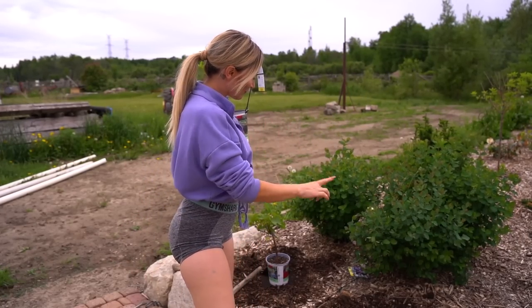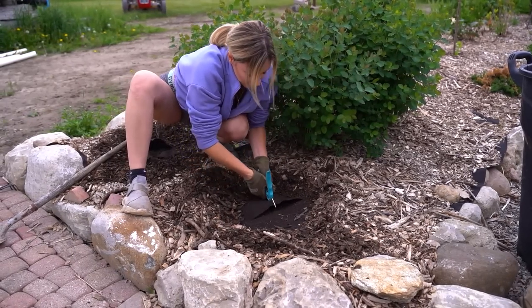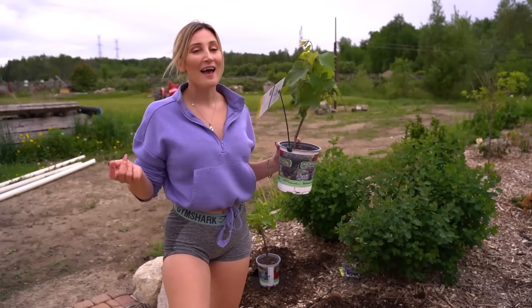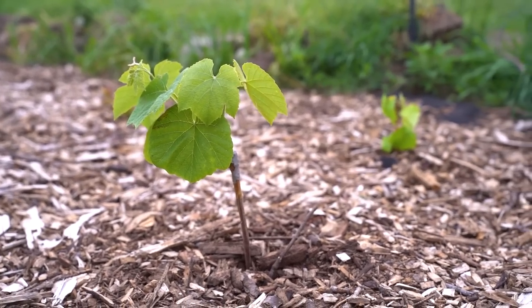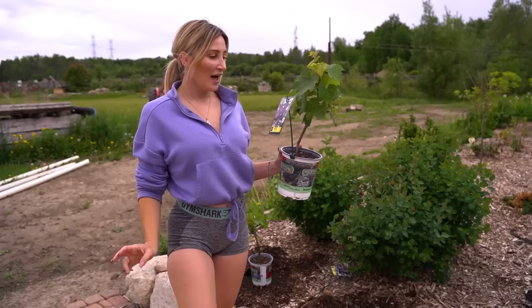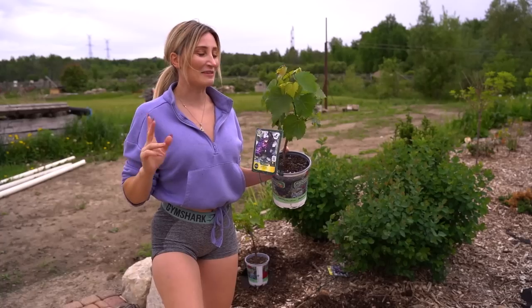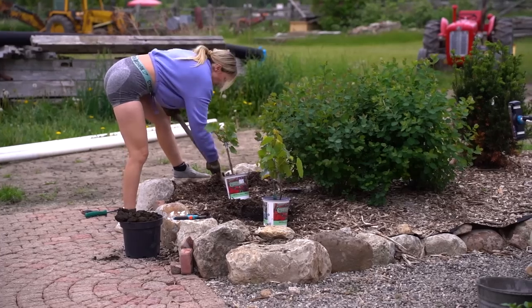I've already kind of preset the holes here, and they're going at the edge of this beautiful garden bed that I've started at my parents' house. And actually, on the other side is two other varieties of grapes. They're white grapes, I believe. And we're gonna eventually build a really pretty trellis here. So I'm gonna dig these in the ground today and I'm gonna bring you along. Let's go.